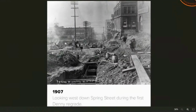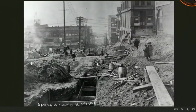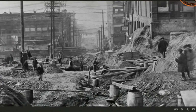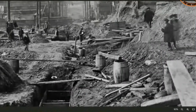1907, looking west down Spring Street. And again, looks like we got lower levels here already. All right, so now these photos do sort of look like they're washing stuff away. Look at this building. You can see the mud coming up here, but clearly this building goes a couple of stories at least lower. So it really does look like that may have been what they were doing, just clearing all the mud and the debris from a previous deluge.